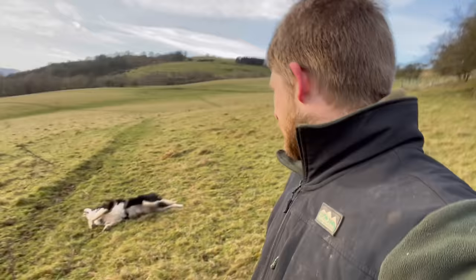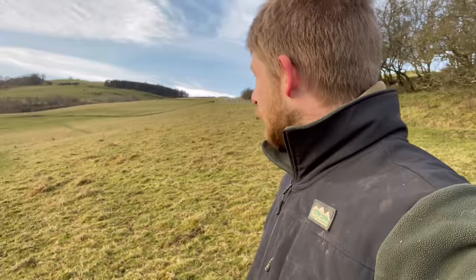Anyway guys, I'm going to head off and open the other gate to the other field so that they have the run of both fields. And then we're going back this way to check some ewes.